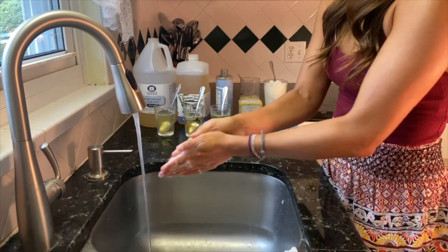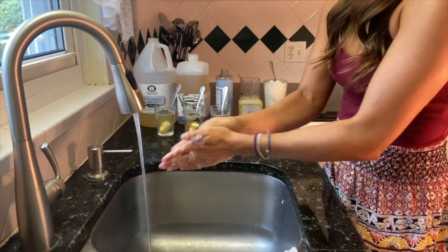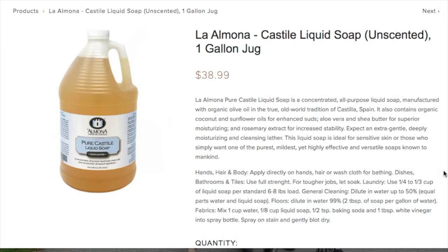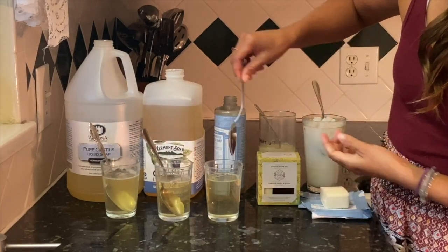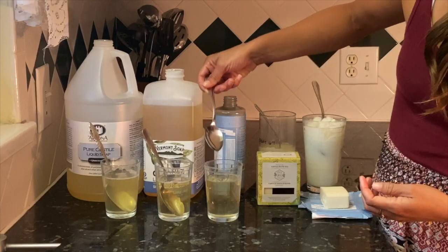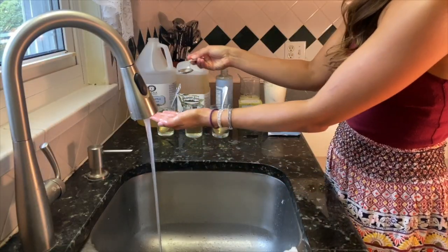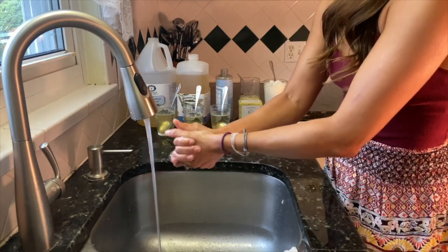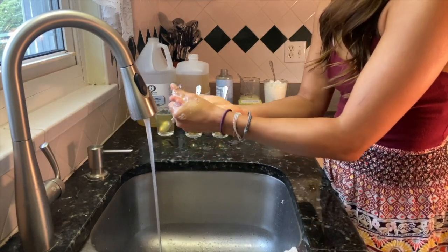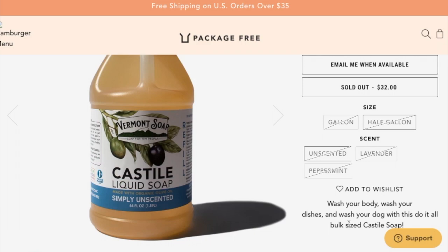Now, it doesn't dry my skin out as much as Dr. Bronner's. It runs around $40 for a gallon. The Vermont soap I find to be between the La Almona and Dr. Bronner's when it comes to the concentration and how much it suds up in the water. I did buy this from the package free shop. It's $56 for 1 gallon and you get free shipping on US orders over $35.